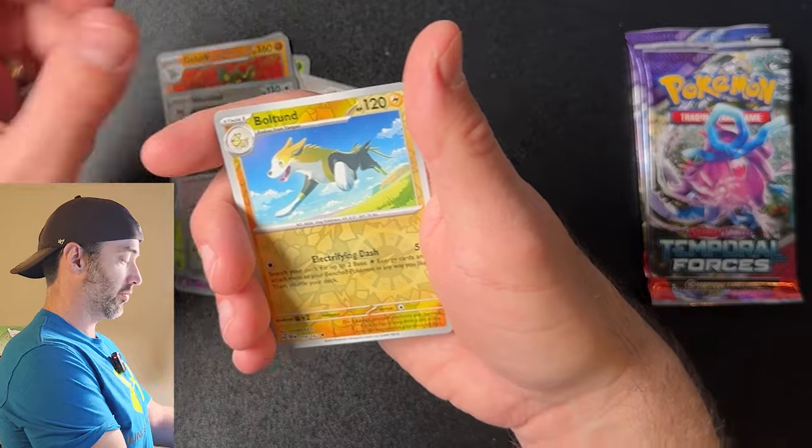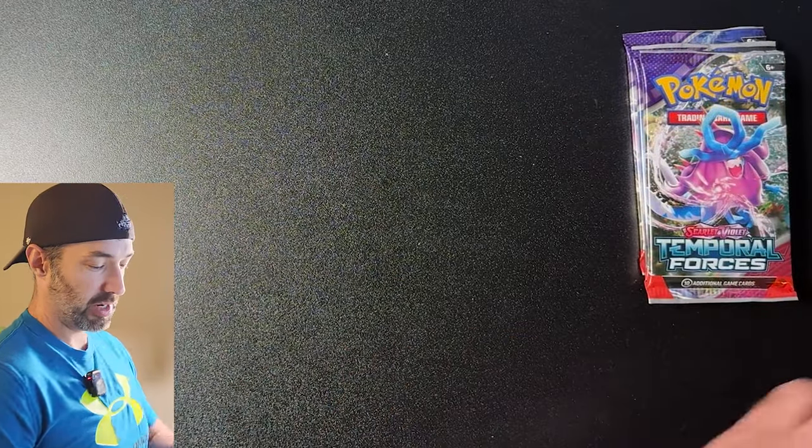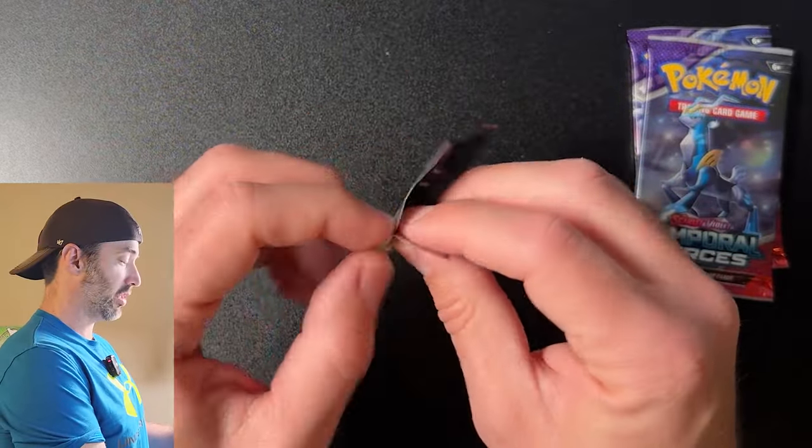Shaman, Noctowl, Boltund, and a Roaring Moon. It's a cool card, not anything valuable, but... Okay, guys, 3 packs to go. We need a hit, okay? We really need one.